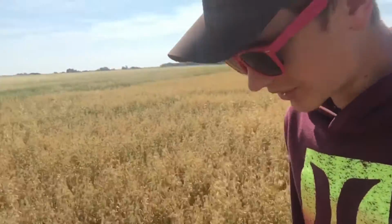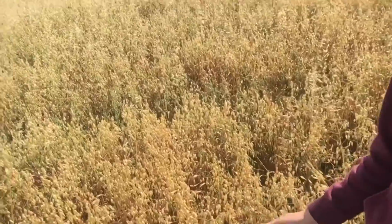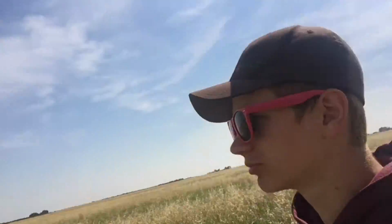Here's our field of oats. It's basically ready to be harvested, except there's literally enough green in it that it doesn't look ready to harvest. I guess that means it's not ready to harvest. And here's our area in the oats field that we have no idea why, but it just didn't grow as fast. But it also grew taller.